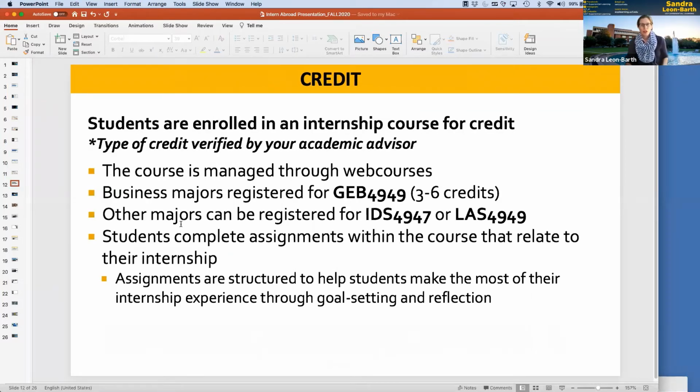Okay, so now the credit piece of it. So students are enrolled in an internship course. So if you are applying to a program and they say that they offer credit through another institution, you may want to speak to them about that, because it's usually more beneficial when you get the credit directly from your own institution, because it'll save you the hassle of having to transfer that credit into UCF, all right?